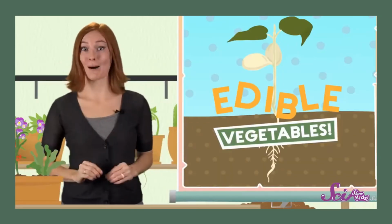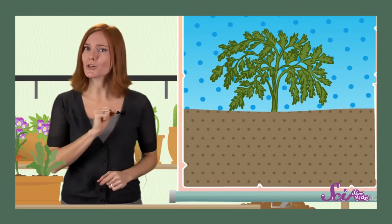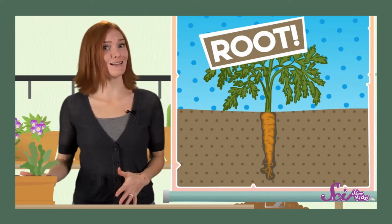Check out this popular favorite, the carrot. If you look at a carrot as it's growing, you can see its leaves and stem grow above the soil. The part that we usually eat grows down in the ground. That's right, the carrot is a root. And since it's a root that we can eat, it's a vegetable. All right, now what about fruit?